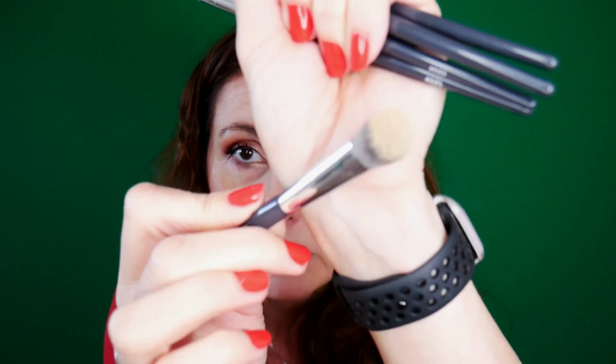So you have the blush brush, the brush A506. I use it all the time, including this morning. I think I'm going to get a backup now that it's sold individually.